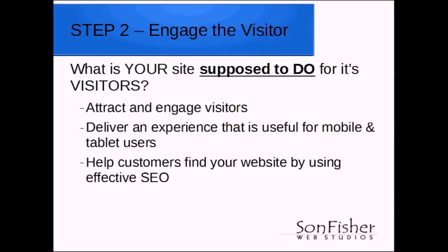Use an effective search engine optimization plan. Make sure that your site is easy to find, with content that the visitor finds valuable. Include an effective call to action everywhere you want them to do something. Do not make them read your mind to figure out what you want them to do. Mind reading is just not effective.